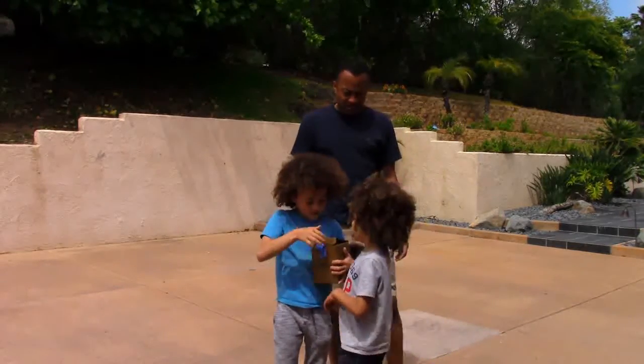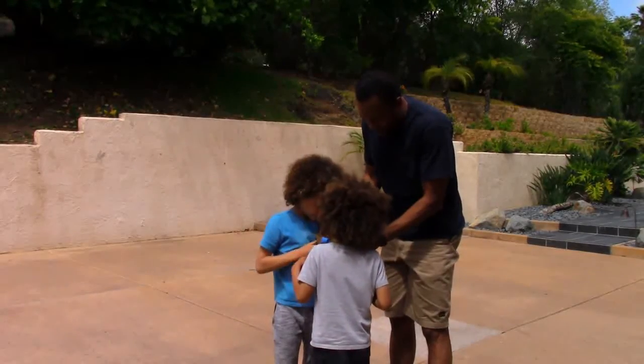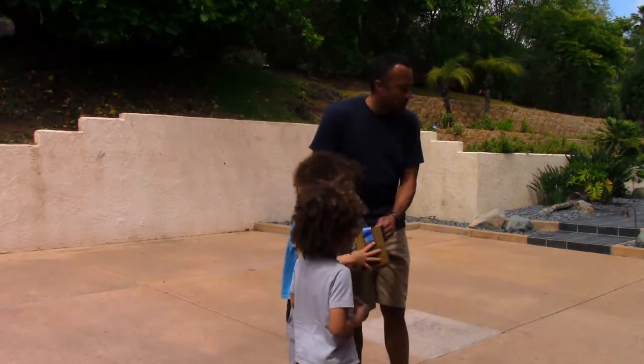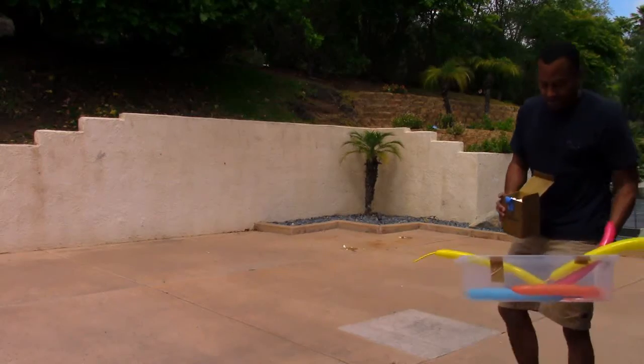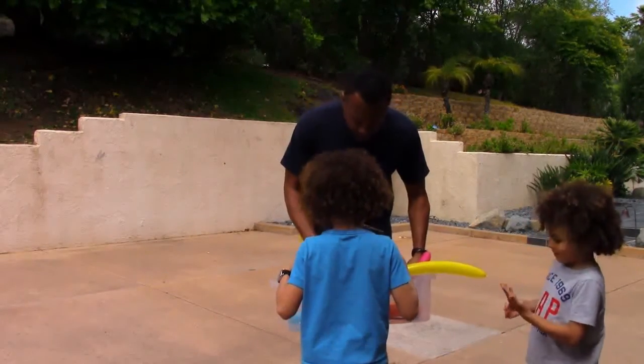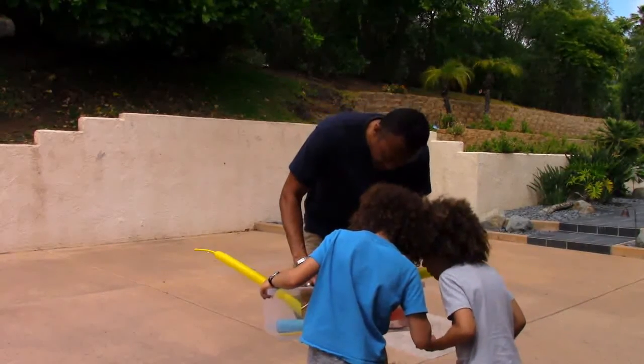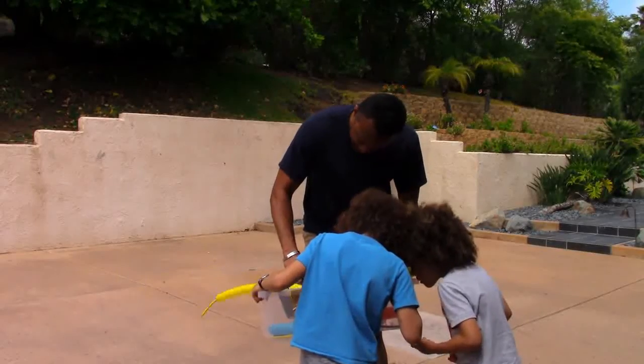Open. Careful. Hold on, wait. How do we check if it survived? Here, let's see. Did it survive? Yes, it did. You say yes? What do you say? All right, I say yes, it did also. Do we see the egg? No.